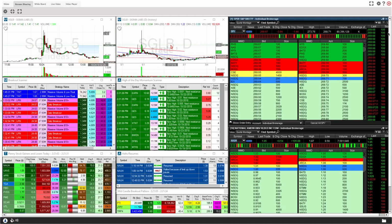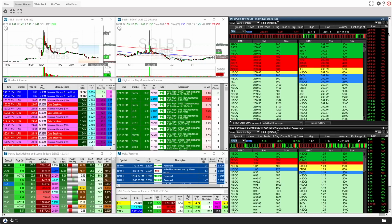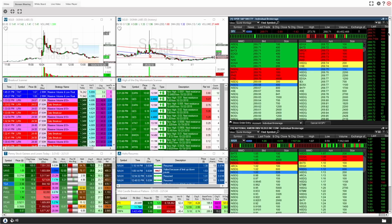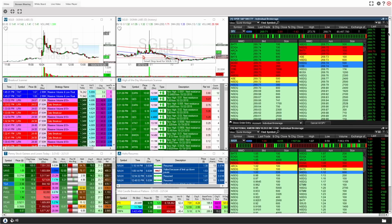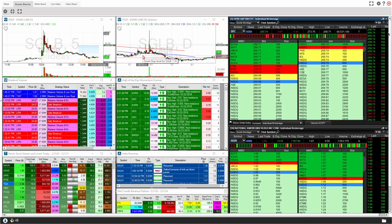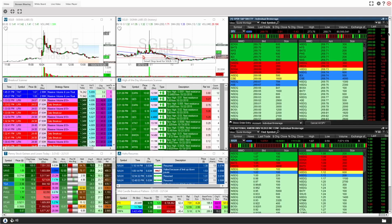Now, when we break down the masterpiece pattern, what do we need to understand? First thing, we look for a past chart rip, right? We look for a past chart spike. We look for a stock that has had a breakout in the past. Why? Because that shows that the stock is able to move. It shows that the stock is able to run.